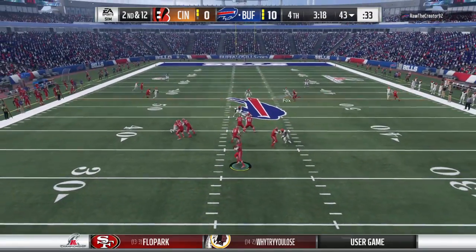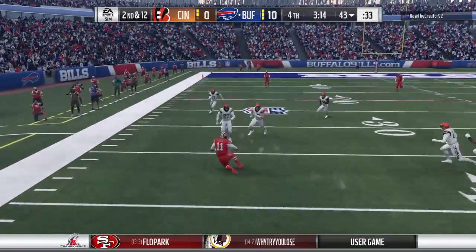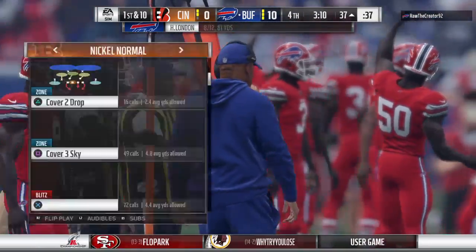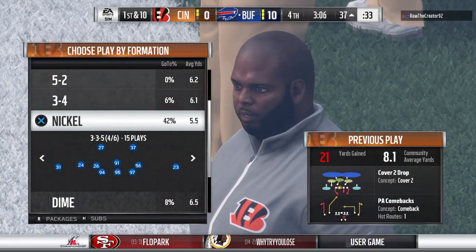Here's a play fake as they set up to throw. Oh, he's got a man wide open, complete. And a nice gain of 21 yards. Defensively, they're okay with that. Short little route, tackle him inbounds.